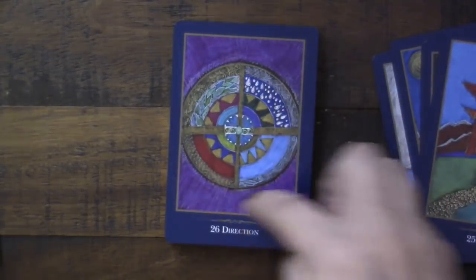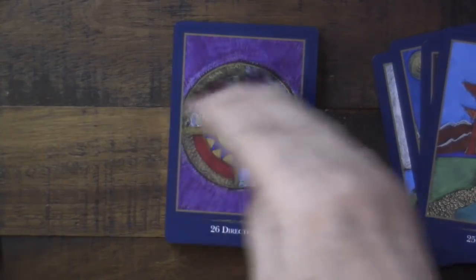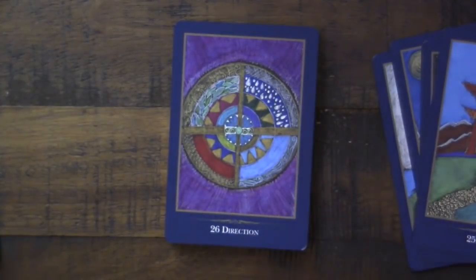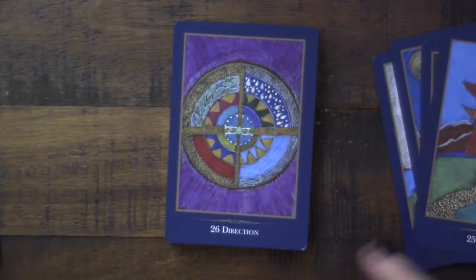I love that we have a directional card. There is a deck that I absolutely love that has the directions. I believe it's the Mystical Shaman. And you kind of ask a question for each of the directions when the card comes up. It's something I'm really a fan of in decks, applying those same kinds of questions. So I love to see that.